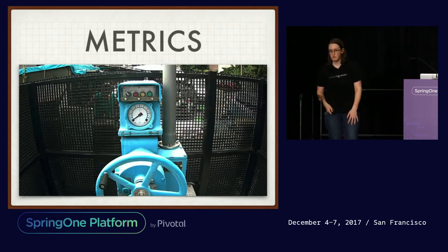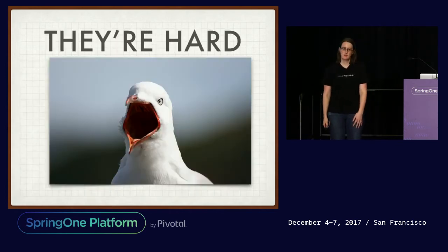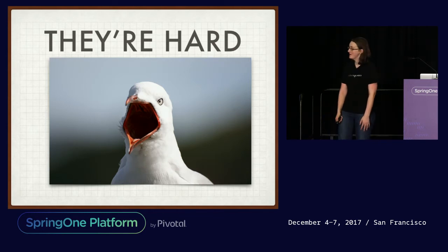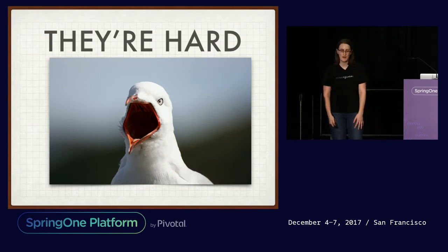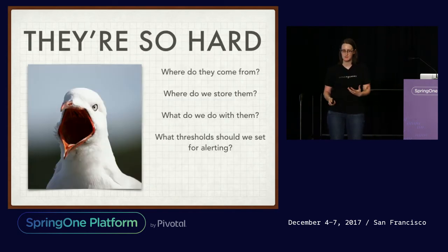So another big thing that we do besides deploy is we monitor the system. Unfortunately, the main thing that I have to say about monitoring is, metrics are hard. Metrics are really, really hard. They're so hard. They're hard to use well. They're hard to teach people about. This is one of the biggest challenges that we've had, I think, with rotating people.